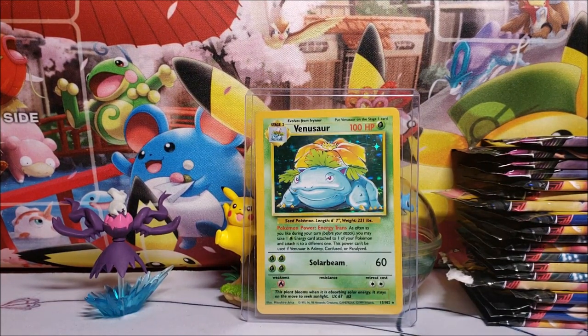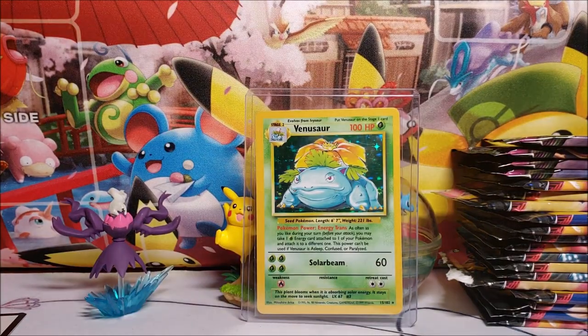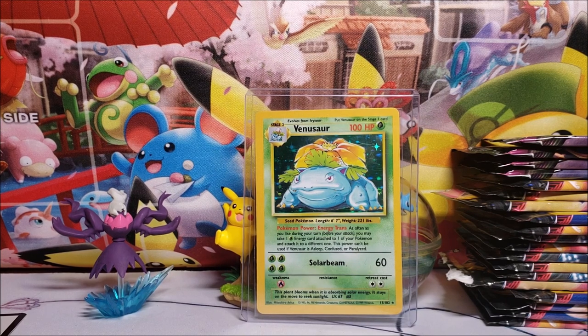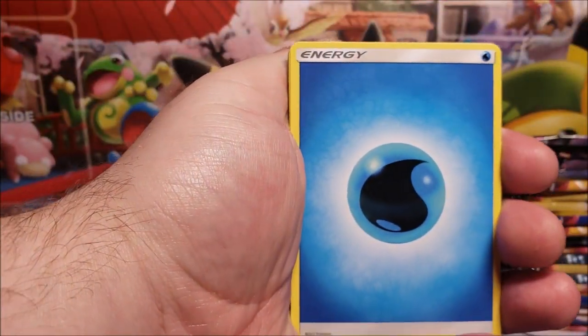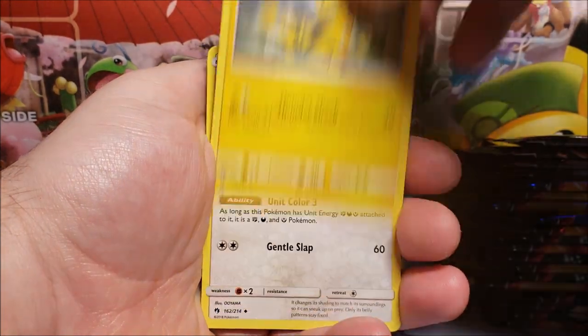It'll be crazy. So it was 15 packs of Team Up, which is like the newest set for the most part at Walgreens, and then one pack of Lost Thunder, and here's our one Lost Thunder pack. Then the rest were Celestial Storm. I actually forgot the code. I've been opening up too much Japanese stuff lately, or I forgot the number, I guess, but here we go. Let's get through these, because we have a lot.